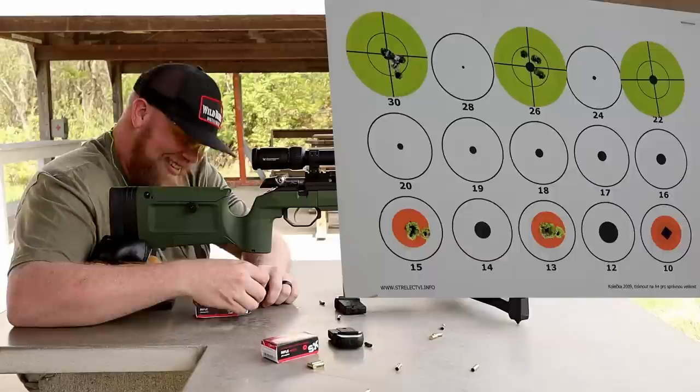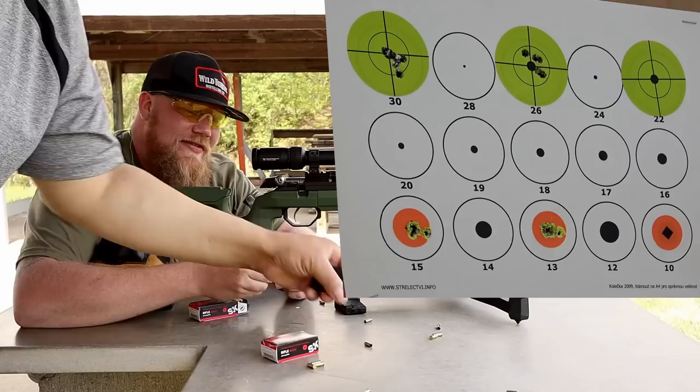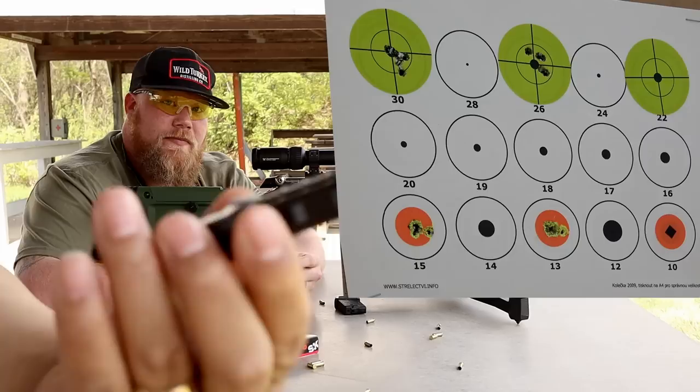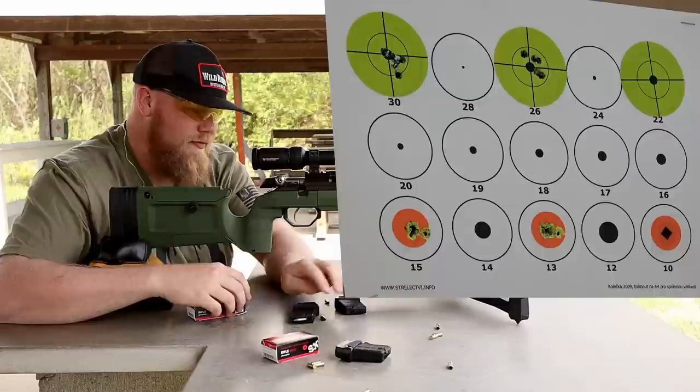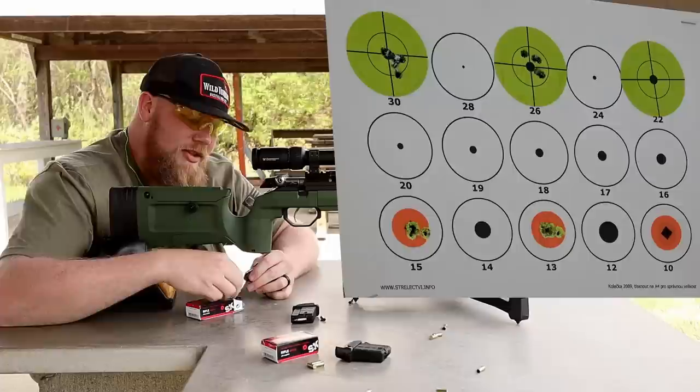Yeah, that's the one thing, folks. The Tikka, you can see that. And I'm not going to edit this stuff out, folks. I'm just going to show you what type of fun we have here. Camaraderie. You guys come out and join us. That magazine is a little bit different, though it is very beefy. But it's very easy to load, unlike the CZ magazines that are so small and almost kind of hard to deal with, if you will.